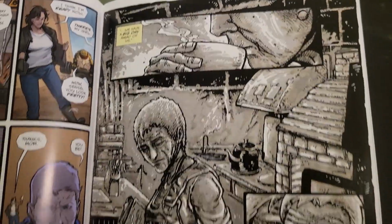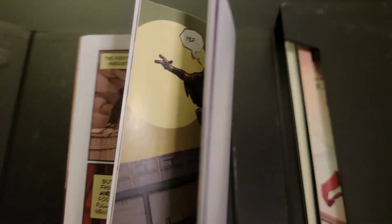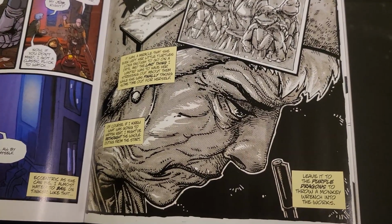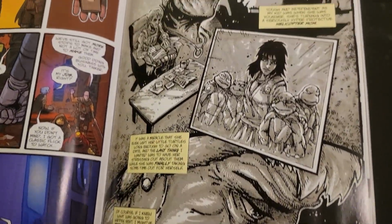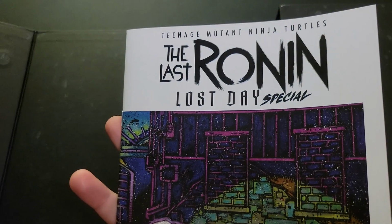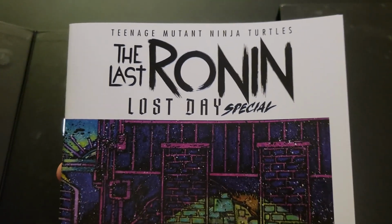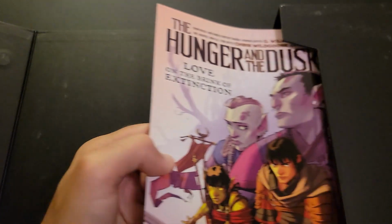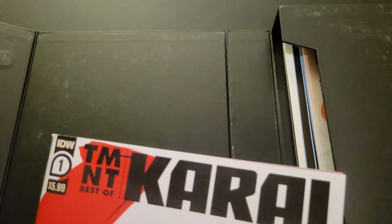But yeah, some great Eastman moments here with some flashbacks with April. There's one in particular I'm trying to find. I think it was this one here. I really liked that image. So yeah, this issue is called The Lost Day, and the issue explains exactly what the Lost Day is. So pretty cool. I do recommend that one, even if you haven't read any of the others. That's just kind of a cool one.